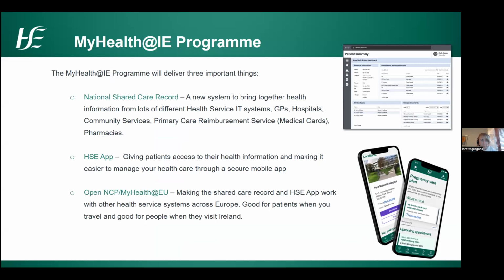The HSE app, which is the HSE patient app, is giving patients access to their health information and making it easier to manage their healthcare through a secure mobile app. And again, that's putting a significant onus on us to get our data right, because our patients are now going to be looking at the data that we enter. And then there's also My Health.EU, and that's making the Shared Care Record and HSE app work with other health service systems across Europe.